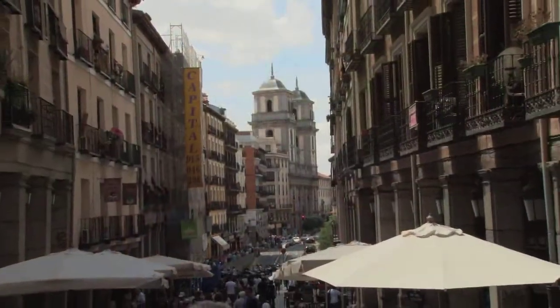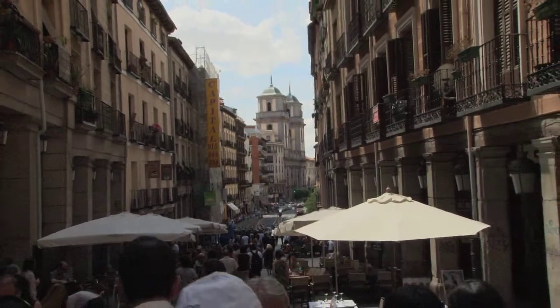Love walking the old narrow streets of Madrid to view the old architecture.